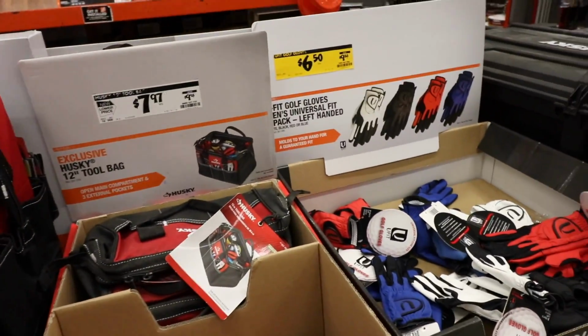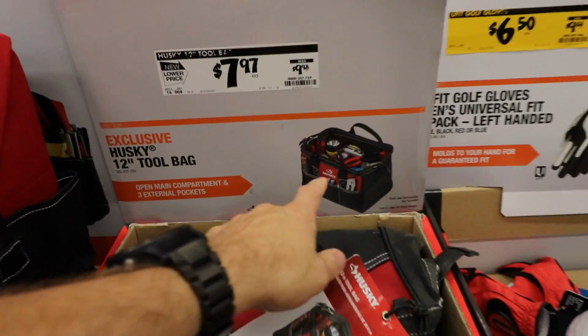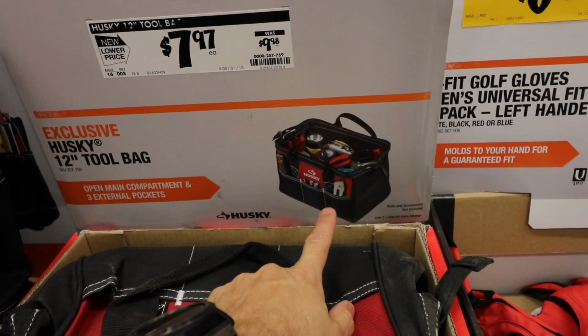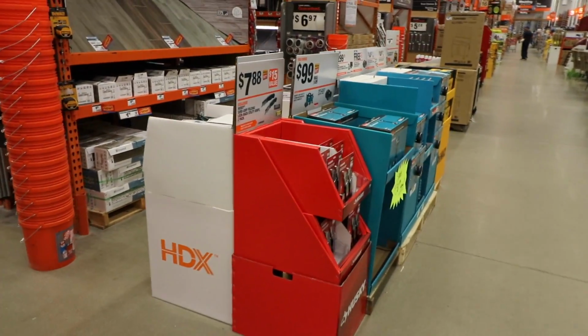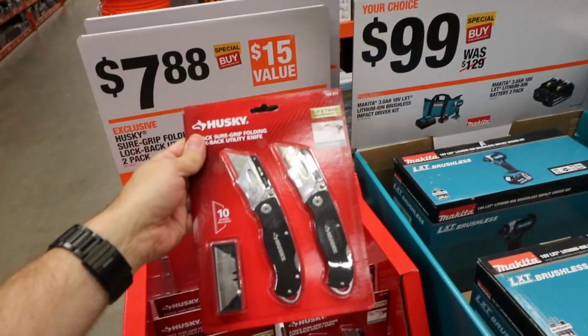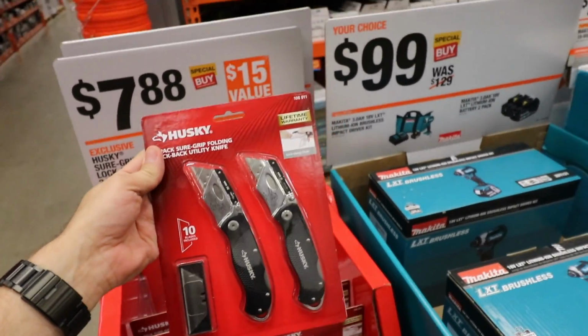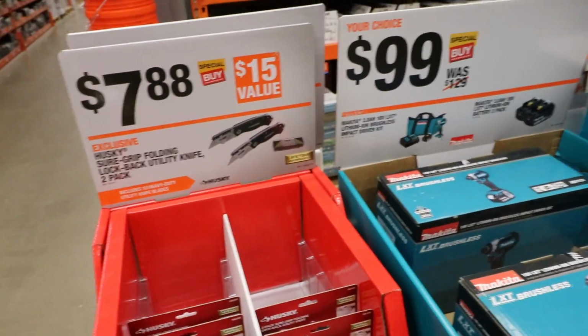Here's a little $7.97 bag. Personally, I don't have a use for this bag, but after looking at it here, it's a perfect little project bag, right? So let's walk down next, see what else is on sale for Father's Day. Knives, Husky knives, you guys. Obviously, a knife's a knife, especially when it's like this. I'm not gonna tout about these, but it's a decent knife for $8.